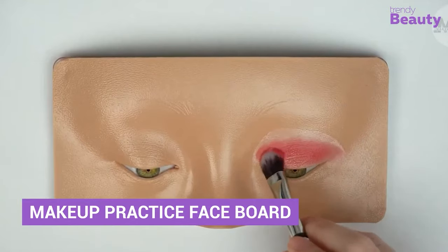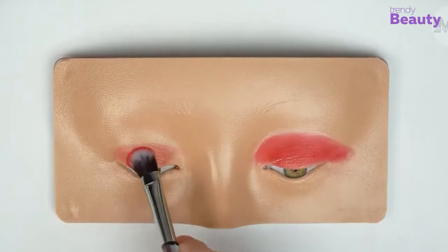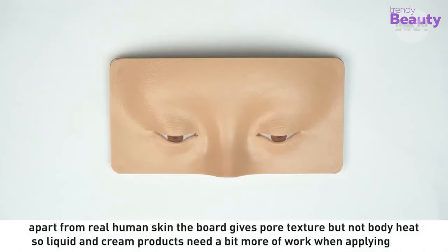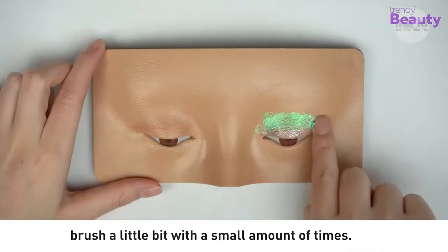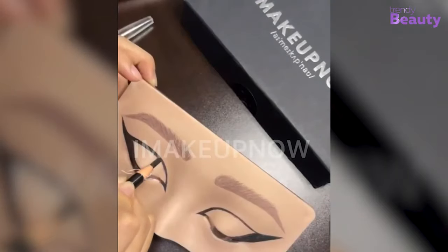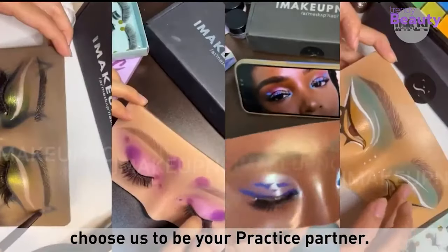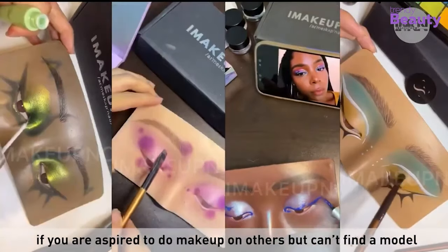Eye Makeup Practice Face Board is a product that allows makeup artists to practice and perfect their techniques on a realistic, life-size face replica. It can be used for training, testing new makeup products, and creating new looks. It is often used by makeup schools and professional makeup artists to improve their skills. The board can be customized with different skin tones, and it's made of durable materials to withstand the rigors of makeup application.